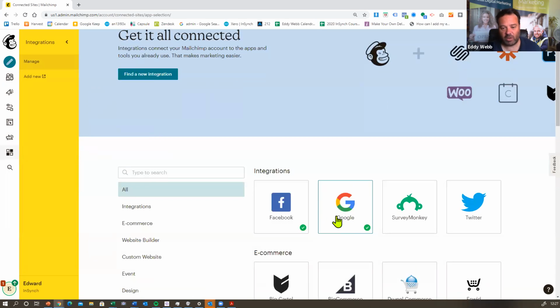Google is, all that will do is link it up with your Google Analytics. So if you have a website, you should be thinking about having Google Analytics on there. If you haven't got it on there, it's fundamental to any marketing. You need to know how many visitors you're getting and whether they're inquiring with you and how many pages they're looking at. So having that is quite important. It's very quick to do.